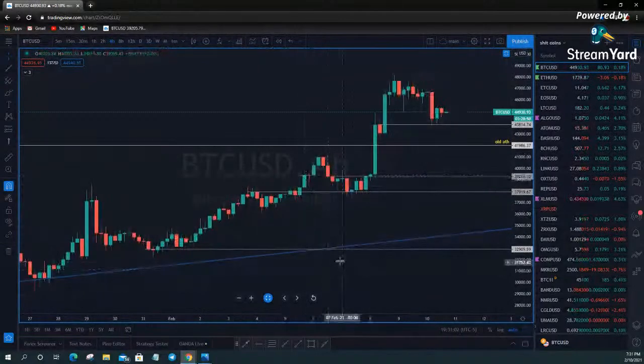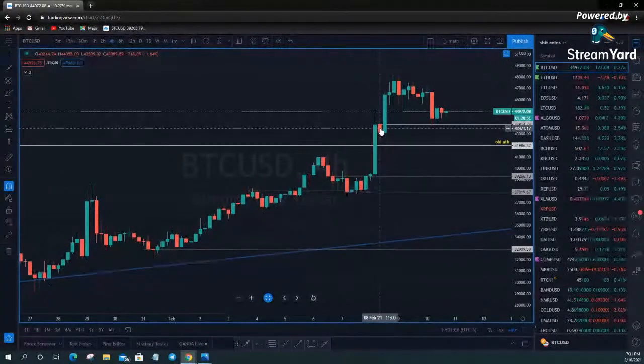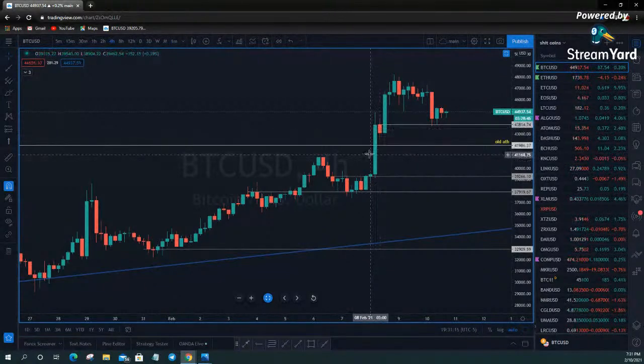All right, so here we go. I got this first 4-hour market structure right here, and sorry, I was reading the comments, guys. All right, here we go.